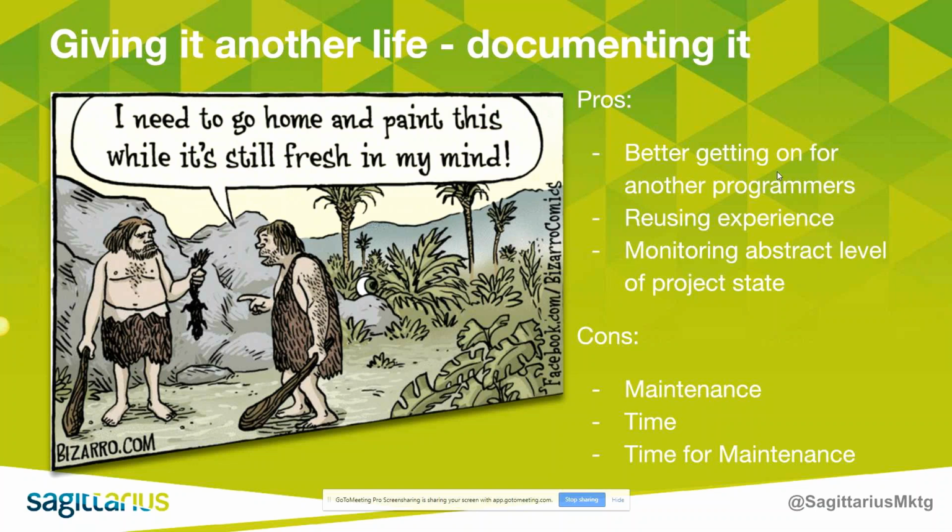It allows other programmers to get onto a project quicker, to understand what is going on and the state of the project. It allows us to reuse experience between projects and to plan our next structures and architectural solutions better, by seeing what was done, how it was done and what issues it has.